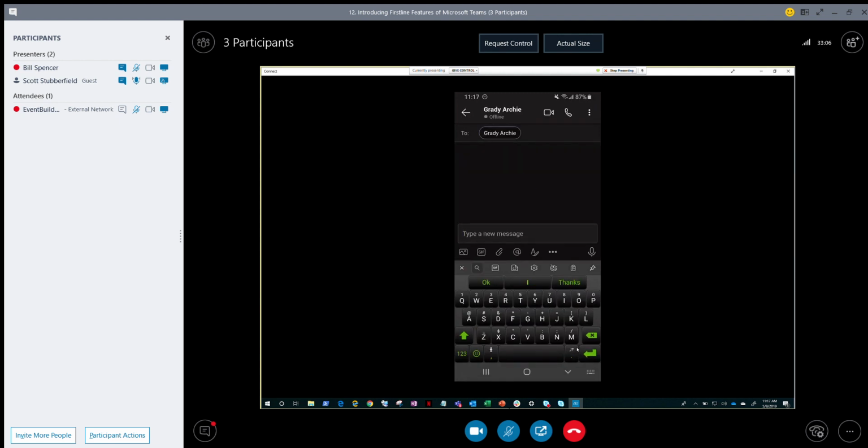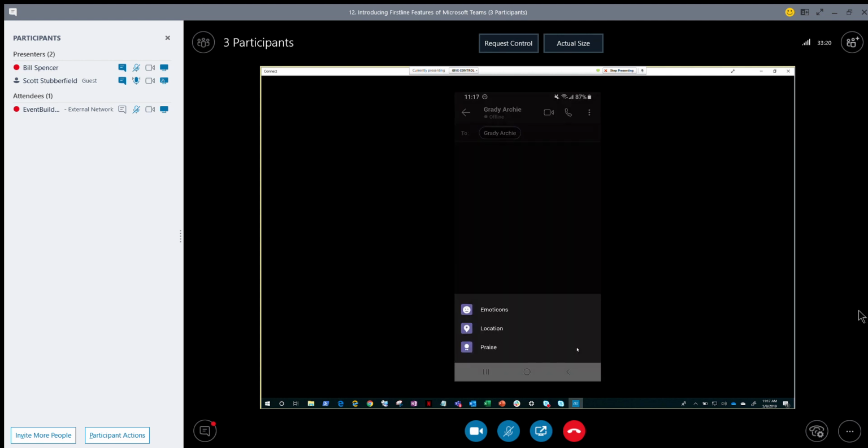And as you can see, when I open up that new chat with Grady, I don't have any existing messages with Grady. But there are a couple of really great features that we've deployed into the Teams mobile experience. The first one is the ability to share your location right from within the Teams application. We use this a lot within the group of people that I work with.